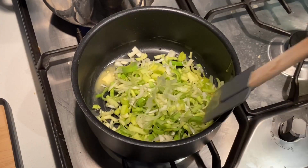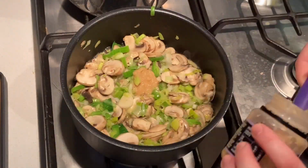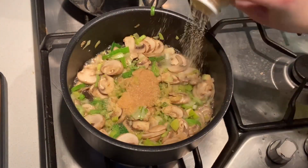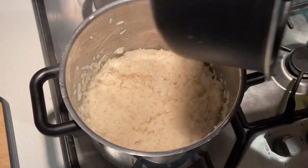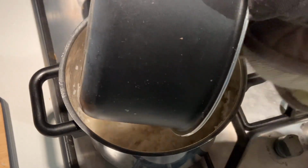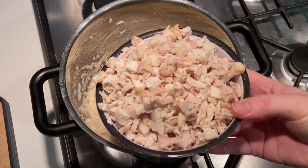But as you can see, that water is just so full of dirt, so it's so important not to skip this step. So you want to put some butter or oil into your saucepan, and then you want to put that leek in, your 2 cups of mushroom, your garlic, your onion powder, and just really let that cook down for about maybe 8 to 10 minutes. And once the rice is cooked, you just want to simply add your mushroom and leek mixture as well as your cooked chicken diced up or cut however you like into that, mix it up, and then serve that up.